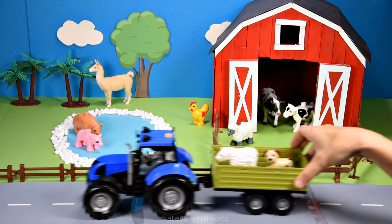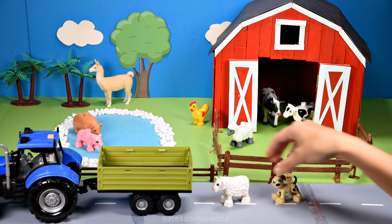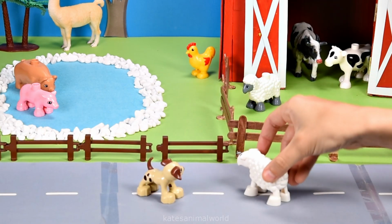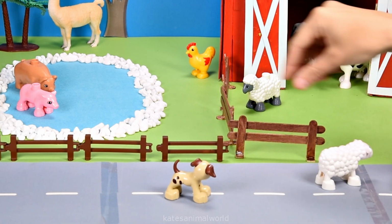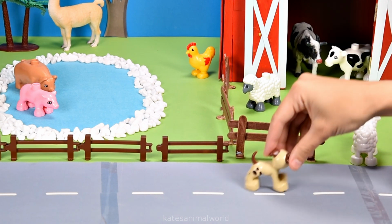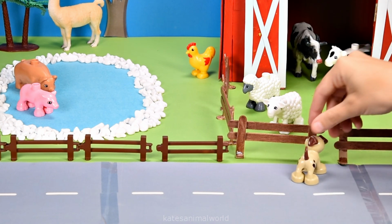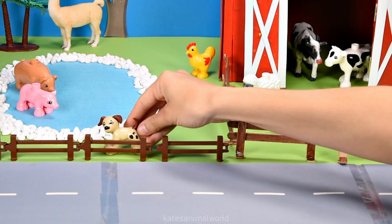Oh, who's in the back of the tractor? It's a dog and a sheep. Woof, woof. I think this dog wants to round up the sheep. Oh, I think the sheep knows where they need to go. Okay, let's get the sheep in here. Whoops. And the dog will help it get inside the fence. Good job, dog. Dogs make a woof or bark noise to communicate to other dogs, animals, and humans.